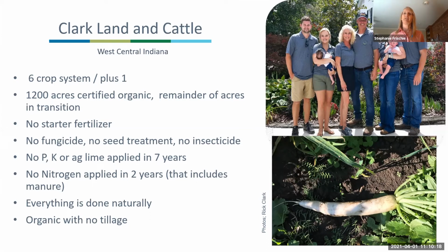So they now use a 6-crop system that includes corn, soybeans, wheat, alfalfa, pea, and then the +1 is cattle. And this crop diversity, as well as the skills they've developed in planting green, which means planting the cash crop into the cover crop and then terminating the cover crop after that, and keeping that continuous living root and keeping all the soil animals alive and well, has also, I think, been really key to their success.